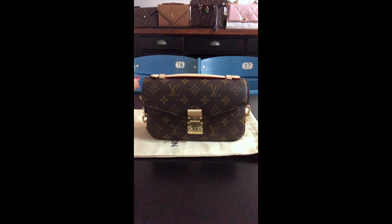So the Pochette Metis is a bag that I did want for quite some time. It's an envelope style bag, which is my favorite style. When I initially started looking at the original Pochette Metis, there were a lot of issues with people having to return it because of problems with the glazing and cracking. At the time it was a really popular bag, but I was also reading that there were so many issues with it. So I was like, no, I want them to work out the kinks in that, so I never ended up purchasing one.